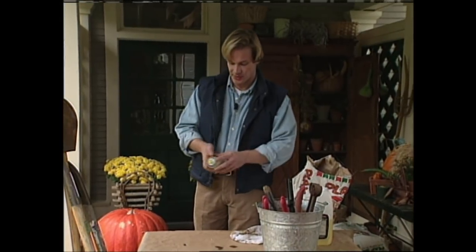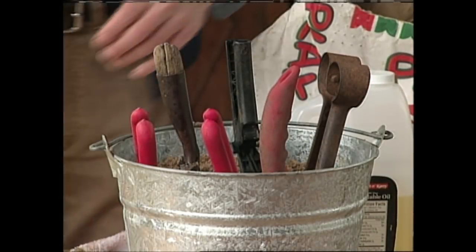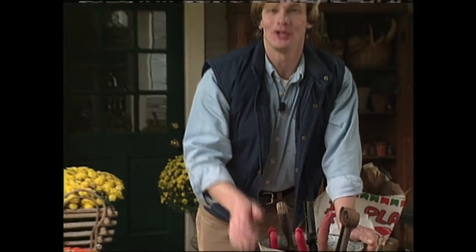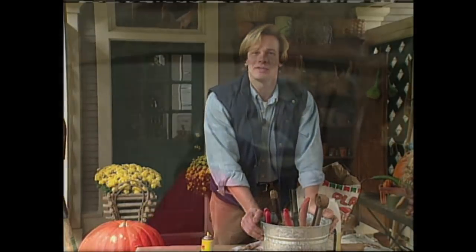Now, an easy way to take care of larger tools is to take vegetable oil in a can and just spray it on a tool like this. What I like about this is that it's become a permanent home for my hand tools. I always know where they are, as long as I put them back. And the other thing is, by using vegetable oil, it's easy on the environment.